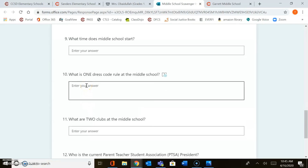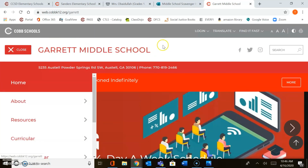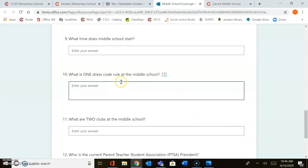Number 10, it says, what is one dress code rule at the middle school? If you're thinking about Sanders, you knew that we wear uniforms. But some middle schools do have uniforms, some middle schools don't. So go ahead and go back to that middle school website and see if you can find that information. Where do you think you might need to go to find that information? Click around, try to see if you can get that specific information to answer this question. And for this one, I only need one dress code rule, not all of them. Number 11, what are 2 clubs at the middle school? There might be way more than 2 clubs. There might be 10 clubs, but I just need 2 answers right here.